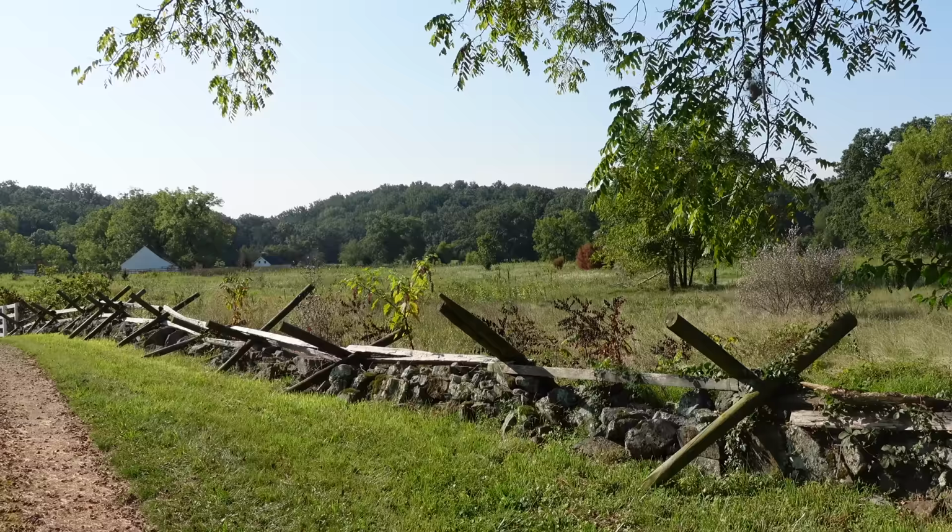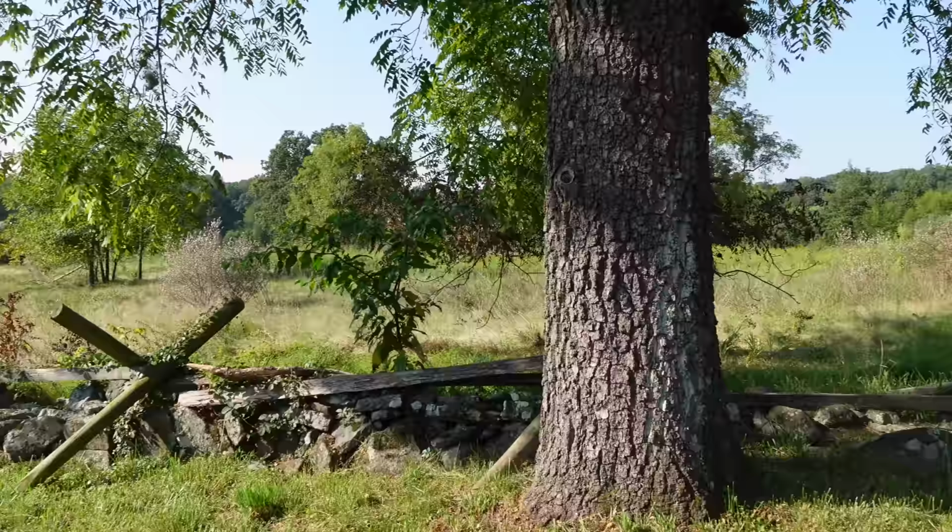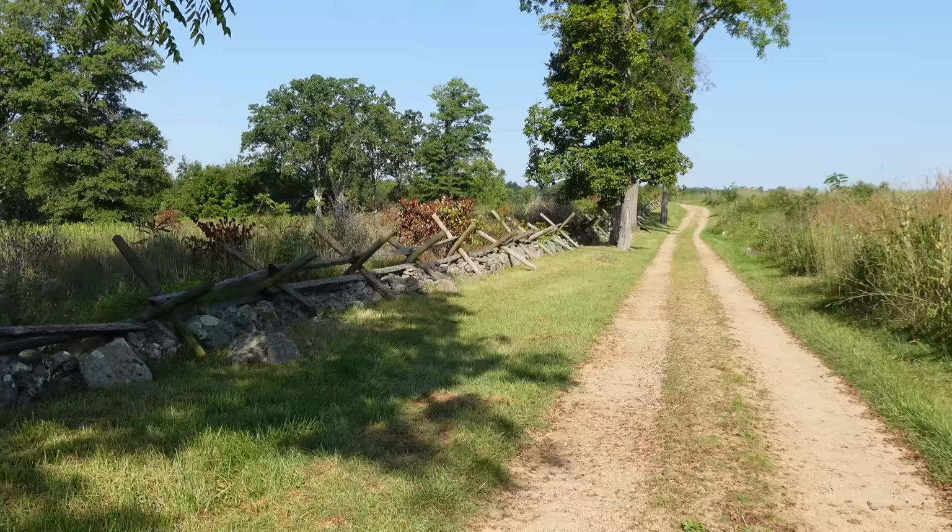Now, this fence line probably has been restored since the battle, and I don't know if this is the exact location of the stone fence that some of the 2nd U.S. Sharpshooters would take position behind, but this is definitely a pretty good example for you to see just how much cover one of these structures would provide, especially for a sharpshooter.